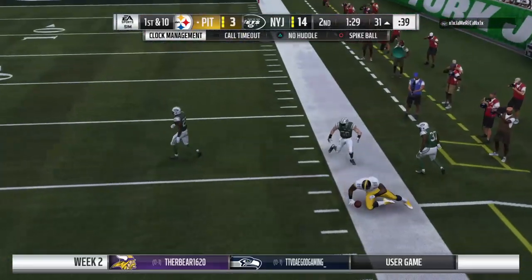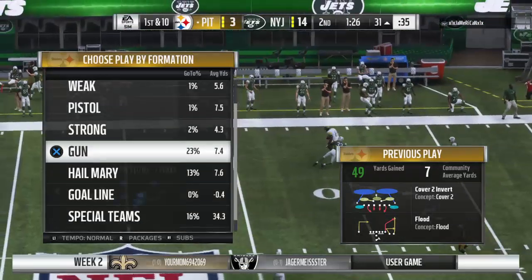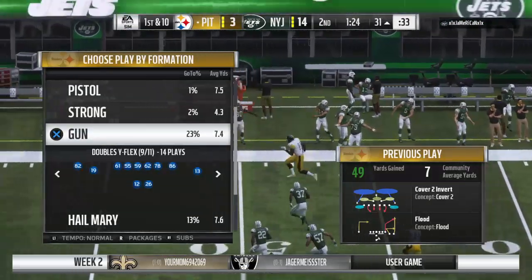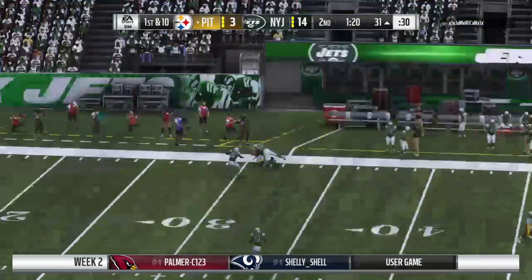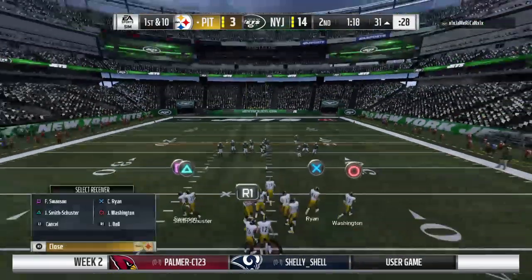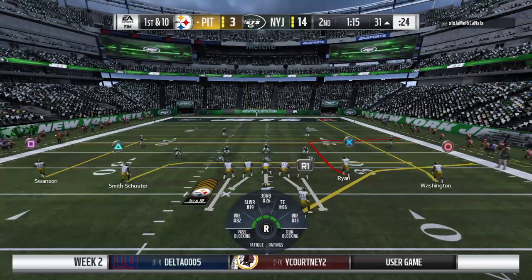And he makes it all the way down to the 31. A big play that time for Pittsburgh. 49 yards. So the big play changes the complexion of things. Here's 1st and 10 just outside the 30.